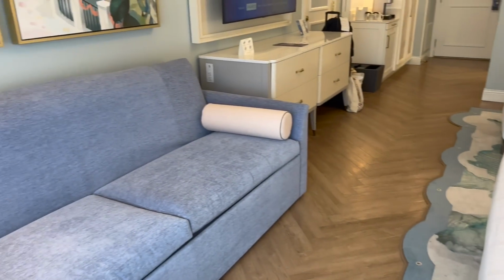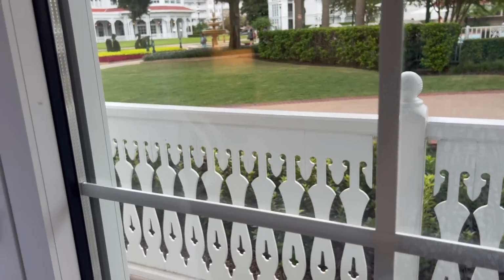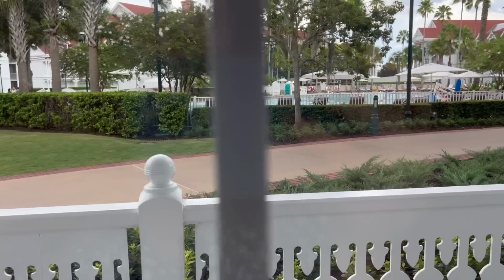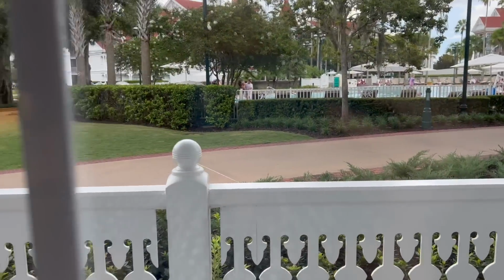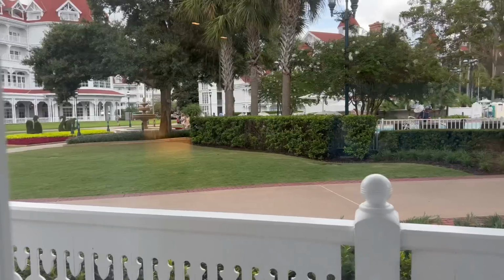Oh, so beautiful. Now, because this is a first floor room, I am right in front of God and everyone. So if you were here a long time and you're a person who likes to sit on your balcony, this would be not a very private place to do that, but you are right across from the pool, so that's not the worst thing. But my kids would have loved this room because it's so close to the pool. And there's the main building right there, so you can see how convenient it is.